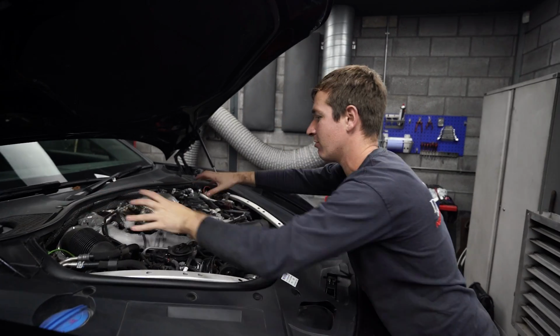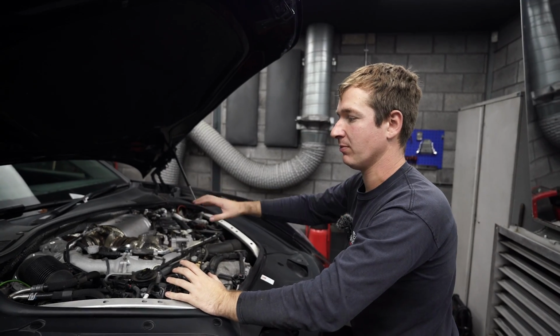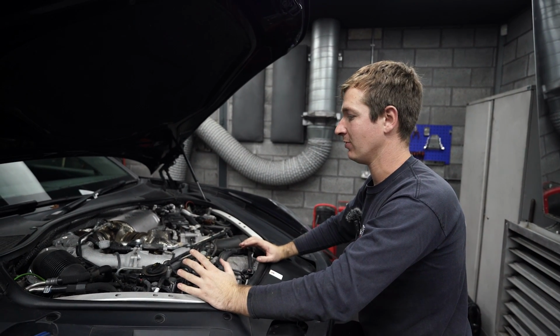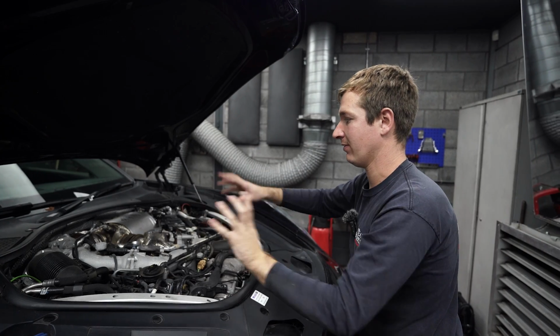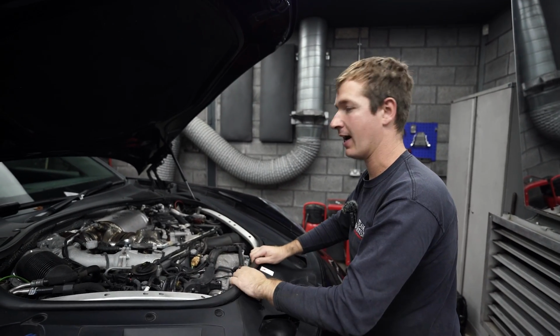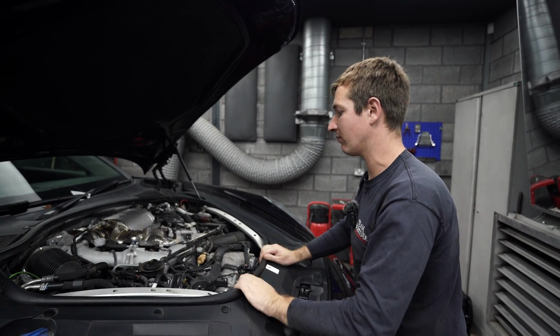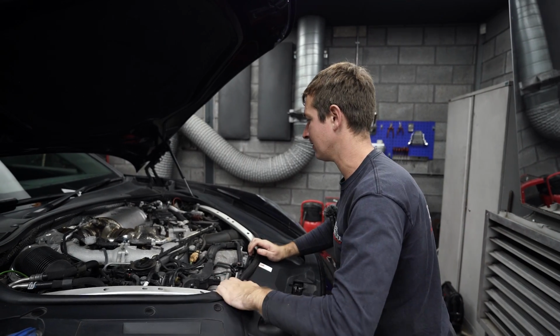Now the turbos are arranged in a crazy fashion. Even though they're both similar size and stuff, they work in a sequential arrangement. So half of the exhaust valves are closed, and then they switch over and they open. So as you'll see in a second on the dyno graphs, that gives you a bit of a weird dip. But you don't feel a dip, you just feel a surge. So it's weird.